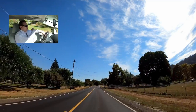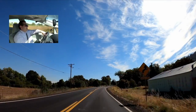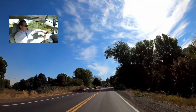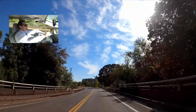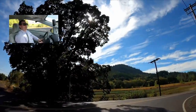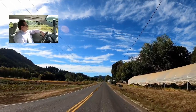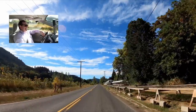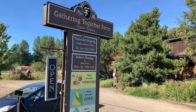All right, that was Chapel Drive behind us, so now we are going a little bit further south on 13th. And we're going to take 13th to Grange Hall Road, and we're going to go by one of our favorite local restaurants, Gathering Together Farms, a true farm-to-table restaurant and farm stand. You can see, beautiful setting. You've got greenhouses and farm fields and hillsides. And off to the right in just a moment is the farm stand and restaurant.